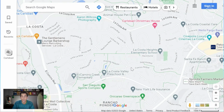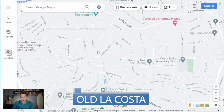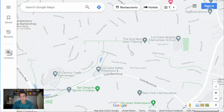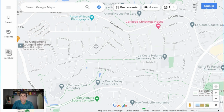And then just one other area I want to point out is this central area here, which is like old La Costa. So you will see a bunch of homes pop up in here. Old, it's not like crazy old where if you're coming from the East Coast or something. We're talking like 70s and 80s homes. So not like crazy old, where La Costa Valley is somewhat newer. Once you go to the north here, La Costa, right off La Costa Avenue and all these little streets in here, you will find a bunch more houses in that old La Costa area.